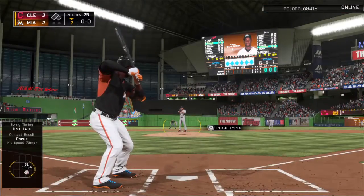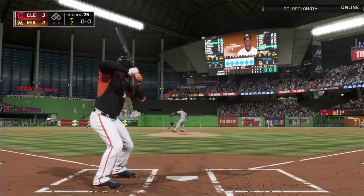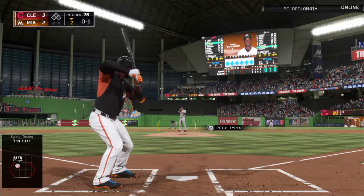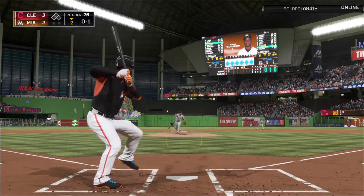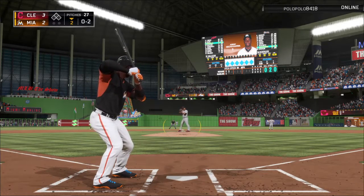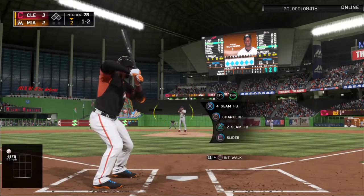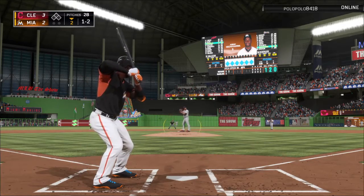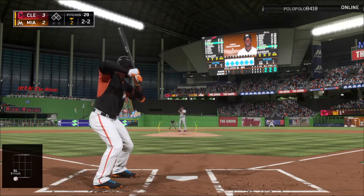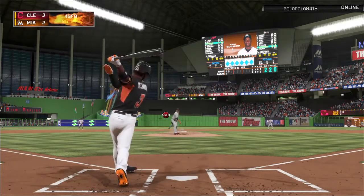Adeiny Echeverria strides into the box now to lead off the home half of the second inning. The shortstop, Adeiny. And he swings through a fastball and doesn't catch up with it. It's 0-1. That's taken. Now it's 0-2. Inside and high with that one. 1 ball, 2 strikes. Oh, don't know how you lay off that one, but he did, and it's 2-2. And he got him.